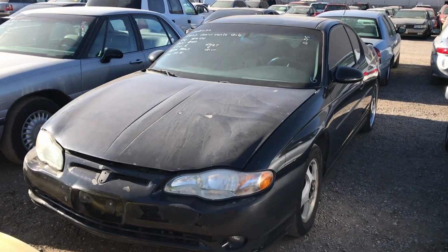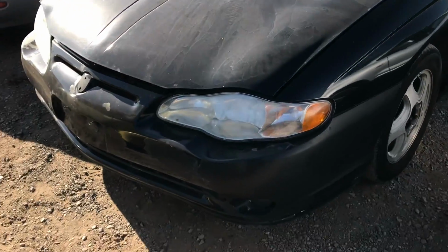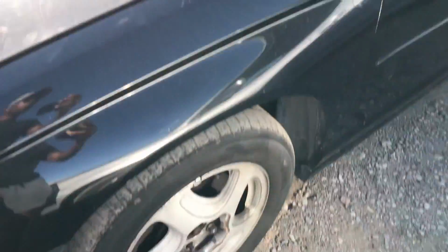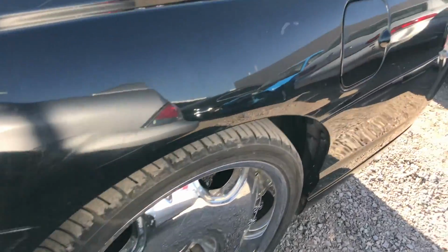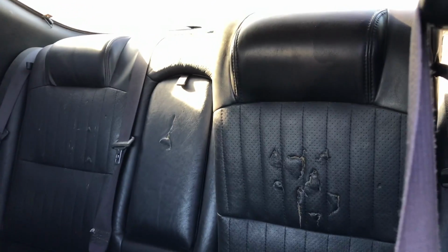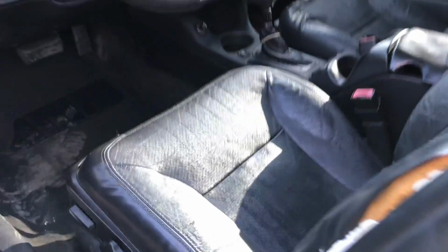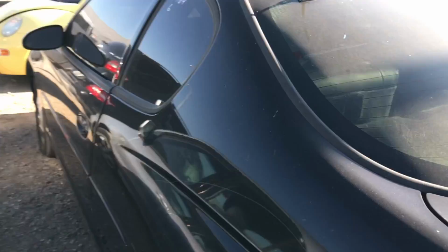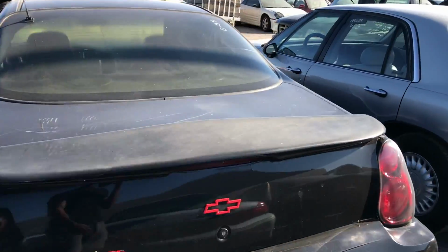Alrighty, we have another 02 Monte Carlo here, but this one definitely isn't the Jeff Gordon edition, but it looks pretty solid. It has 184,000 miles. It's got like 4 different rims on it. Black on black leather interior. These cars, guys, remember they're known for having a bunch of problems. I would never recommend getting one of these, but if you find a really great one with low miles, it's still gonna be bad.